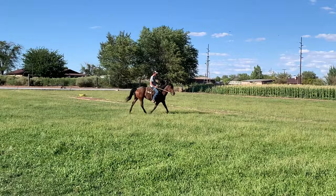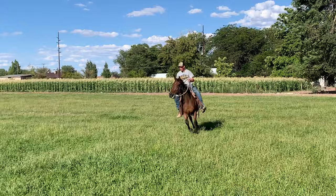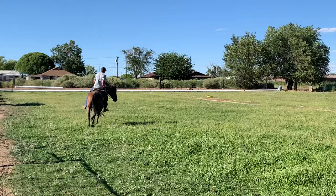We got this mare and two of her babies, a two-year-old and a weanling, and we're just trying her out to see what she really is.